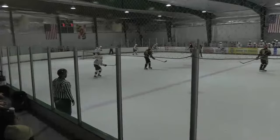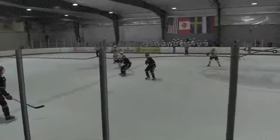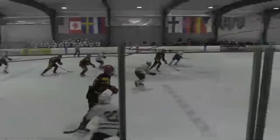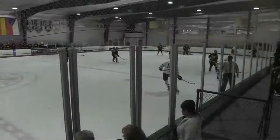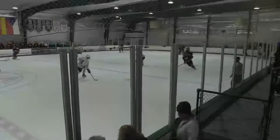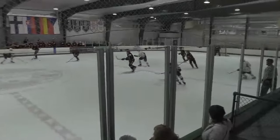Always know when Blake Wanner's on the ice. 6'5". Just barreling out there. Looking for Keski with Sarah, but it's taken back the other way by Meyer. Offside is waved off. Sarah plays it for Wilson, but it's turned over.